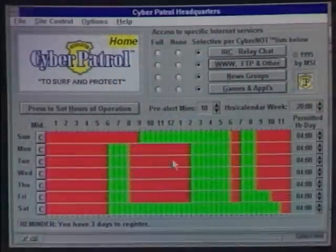And I guess the first thing you can do with Cyber Patrol is actually set the times that your kids can go online or you can keep them from going online, right? That's exactly right. So what are we seeing here? Well, what we're looking at here is the headquarters screen that a parent or an educator would use to set the times during a week when access is permitted to the internet.